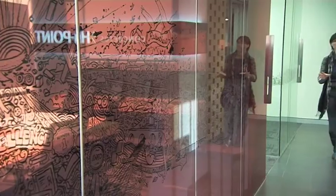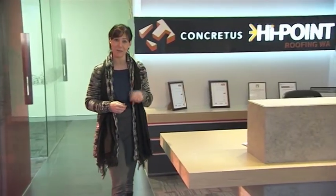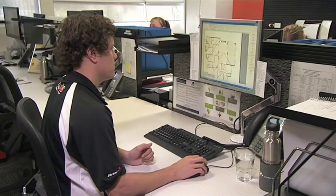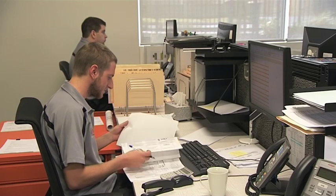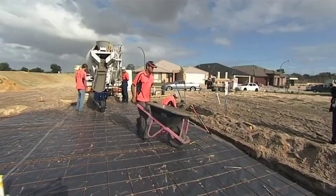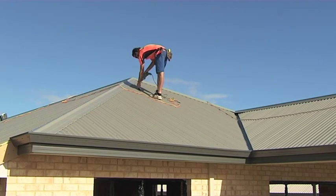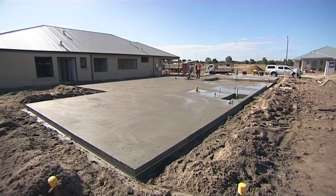Something else that makes it even more simple to organise the build of your new home is that Concretus and High Point Roofing are both located here at the same convenient premises in Belmont. Both companies offer prompt and professional electronic quoting services, and their highly experienced staff can provide technical support throughout the entire building process. They also back their services with a comprehensive workmanship warranty. Among Perth's largest residential concrete and metal roofing contractors, High Point Roofing and Concretus have the resources and buying power to ensure that your project is completed on time and on budget.